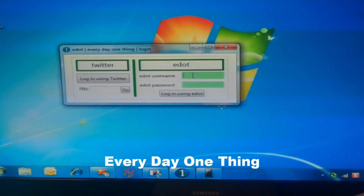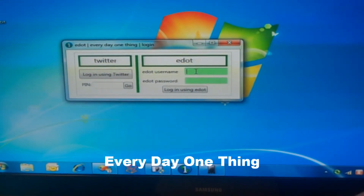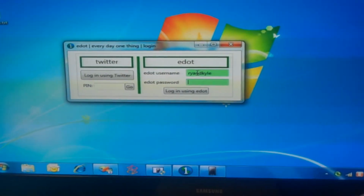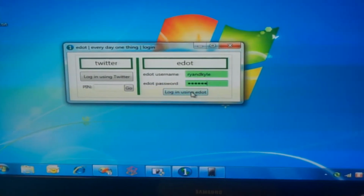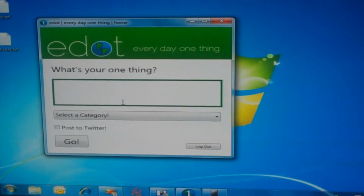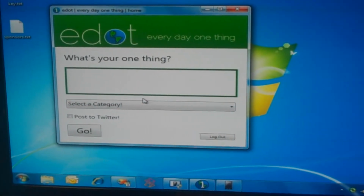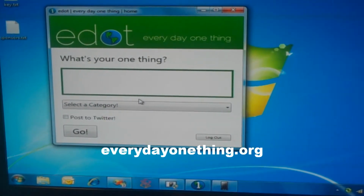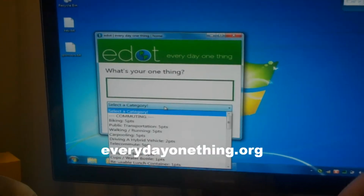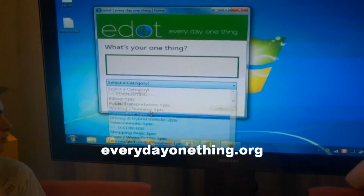All right. Here we have the Everyday One Thing Windows 7 application. I'm going to first log in using my eDOT username and password. The point of Everyday One Thing is to encourage people to do one thing every day that's good for the environment and good for the community. Okay. So we're going to select a category. In this case, carpooling.